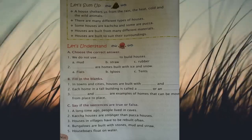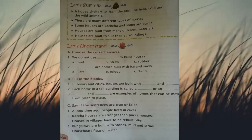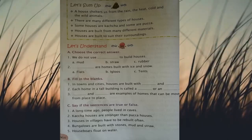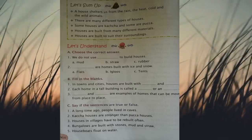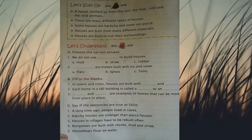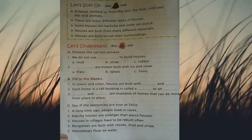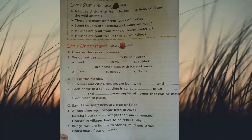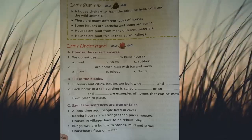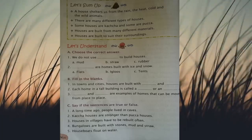Let's understand. A. Choose the correct answer. First, we don't use dash to build houses. Options are A. Mud, B. Straw, C. Rubber. Which is the correct answer, children? Yes. C. Rubber.